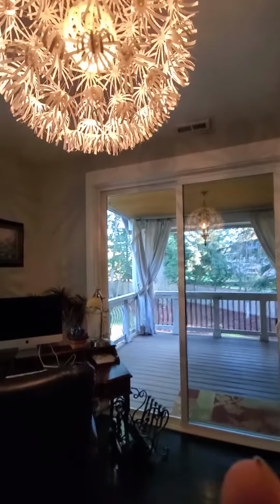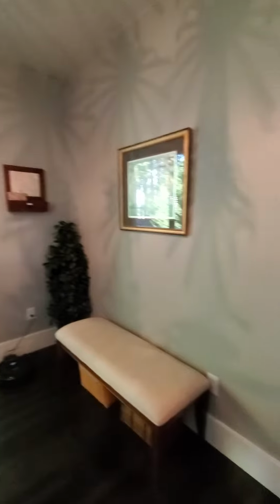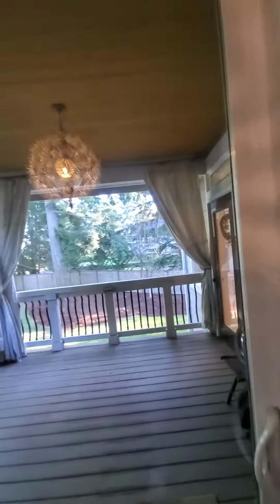So this is an office. I had expected to have a bedroom here with this private deck. Yeah, but I mean, this would make it master if it had a master bath, but it doesn't, and it's got a small closet. Yeah. It's kind of nice. Yeah.